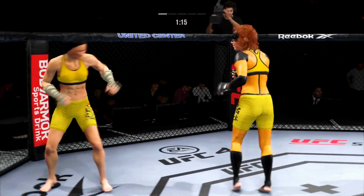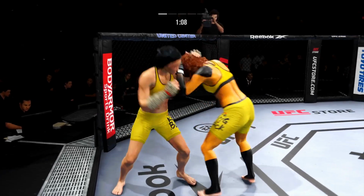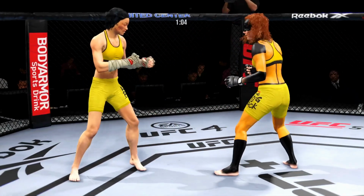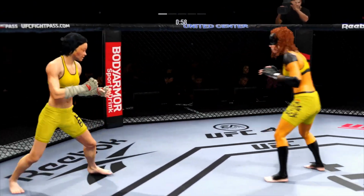Just missed on that spinning attack. So again, they will clinch here. When you're in the clinch, you can pull down on the head and land these beautiful punches to the head. Great punch landed with so much power.